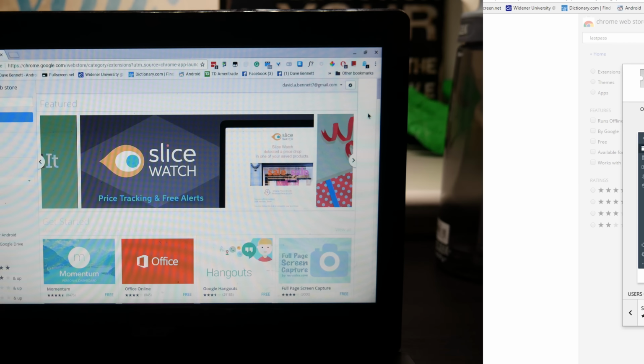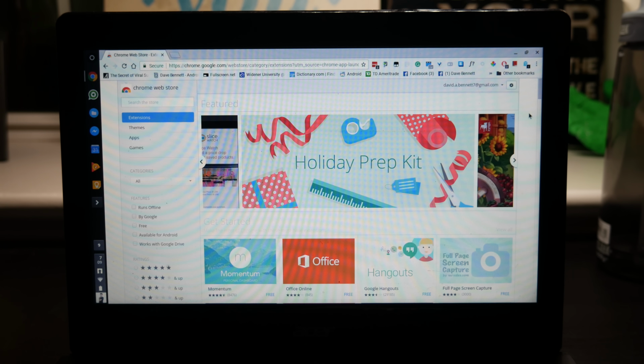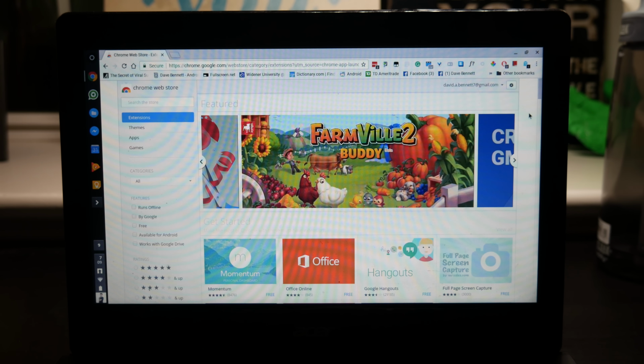So guys, those are some of the apps and extensions that I use on a daily. Now obviously, there are many more, so tell me if you want to see them in the comments down below.